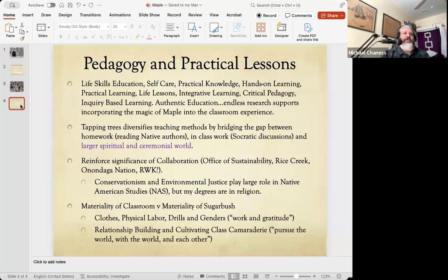What going out to the sugar bush allows me to do is quite literally tap into the larger spiritual and ceremonial world. I'm not a theologian, but my degrees are in religion. And what I mean by that is when I take the students out to the sugar bush, they are able to understand, really truly understand and reflect upon native cultural habits. For example, I will never take students on a field trip to the Onondaga Nation. It's invasive, and there's a long history of settler colonialism and anti-Indian racism that just predates any of us.